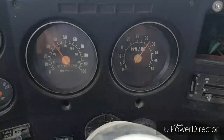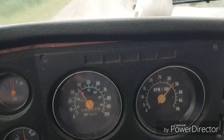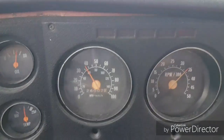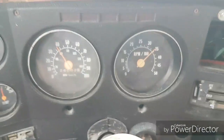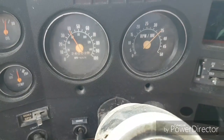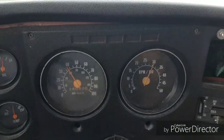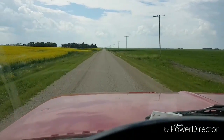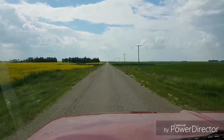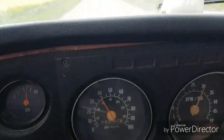Alrighty, we're by him, so we'll wrap her up to 50 miles an hour, because that's usually how fast I haul with a load. When I'm empty, I'll go 60, 65 miles an hour. There's 5th low. And there are some little hills on this road. I know they're not a hill compared to what most of you guys call a hill, but it's a hill to us flatlanders anyway.